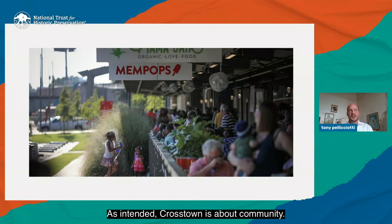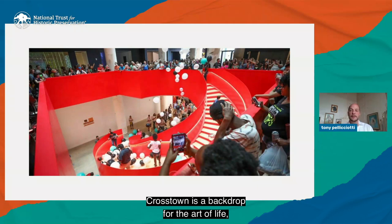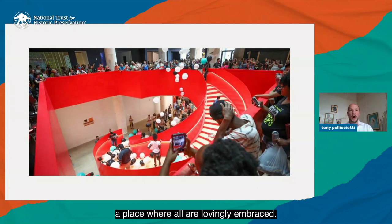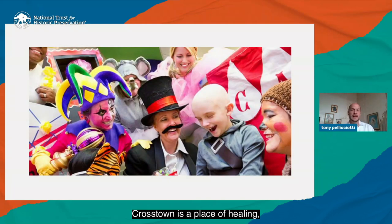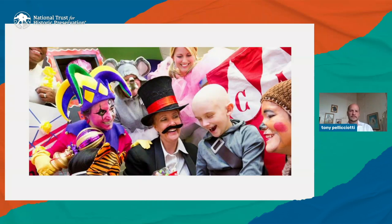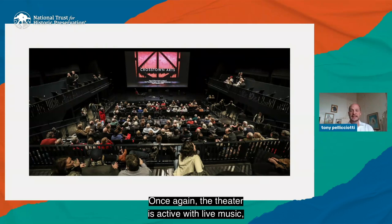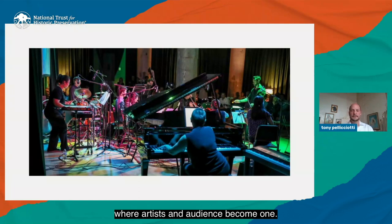As intended, Crosstown is about community. It's where people bring out-of-town family, where people bring out-of-town friends. Crosstown is a backdrop for the art of life, a place where all are lovingly embraced. Crosstown is a place of healing, where St. Jude patients can feel normal as they recover. Once again, the theater is active with live music, spoken word, and cinema. The Green Room and Art Bar provide fabulously intimate venues where artist and audience become one.